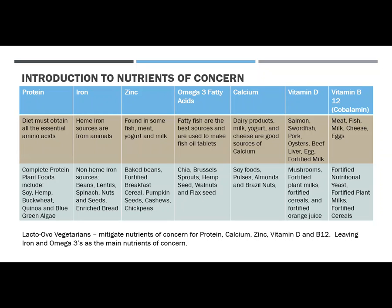Vitamin D, again, frequently found in our fish products, meat products, in our milks and eggs. So could be a nutrient of concern. Some great sources of vitamin D for plant-based diets are mushrooms, fortified plant milks, fortified cereals, and fortified orange juice. So if you're looking on those labels and purchasing some of those items, or maybe you've strayed away from orange juice and maybe that's something you want to add back in if you are going more towards the vegetarian vegan spectrum with a plant-based diet, so that you can get some of the vitamin D back into the diet.